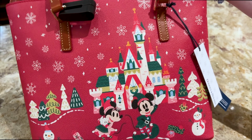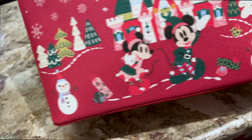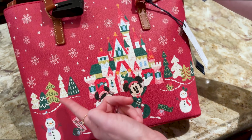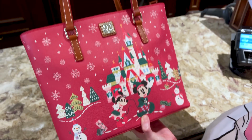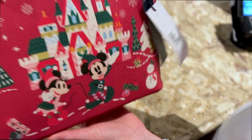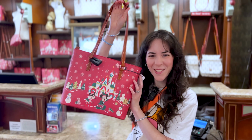Even Cinderella Castle is dressed up. Isn't that cute? We got little happy snowmans, and this little snowman here is wearing a Mickey hat. Yes, a Mickey hat. We got the little pine trees. And when you turn it around, let's see. Okay, it's the same design. Same design. And this one here is $268. Here's a little size reference.